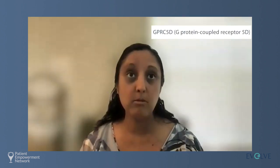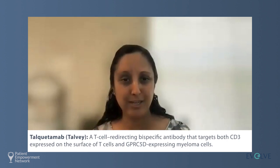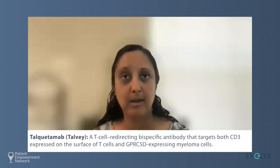Then GPRC5D is a little different. Again, it's mostly just on myeloma cells, but here we do know that it's on something called epithelial cells, which is skin, nails, tongue. And that's why some of the side effects that we see, especially with the bispecific that's a standard of care already, talquetamab, are skin and nail changes. So people can get sloughing of their hands and nails that can get disrupted.